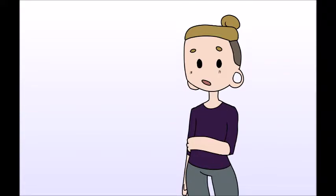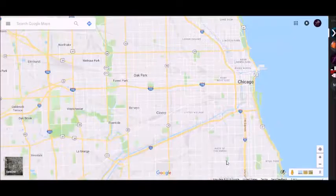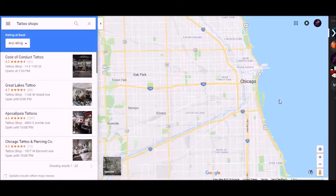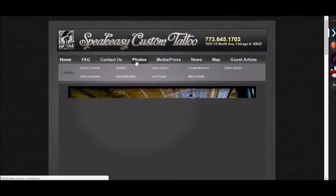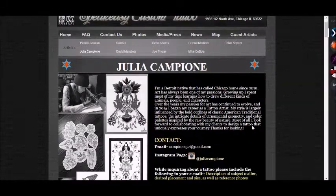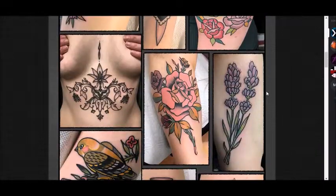But Andre, what if I can't go across the country for a tattoo? Well, look no further than your nearest Google search. You can use Google to look up local shops in your area using Google Maps, and from there you can look up the website and the artist and therefore get the portfolios of the artist. Usually if you live in a bigger city, you'll be able to find 1 or 2 artists that have similar styles to the person that you really want to be tattooed by but can't go across the country for.